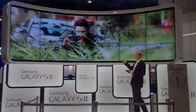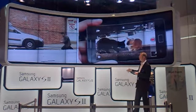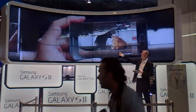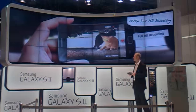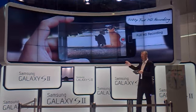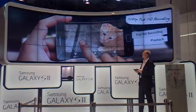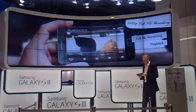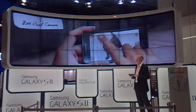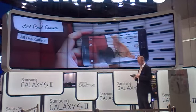Let's go back to business. As you can see, the Galaxy S2 is used for shooting videos, and of course with 1080p full HD video recording. The S2 can instantly capture this kind of picture anytime and, as you can see, anywhere. And of course, exactly the way he sees it, in high resolution. But it's not only limited to full HD video recording and playback on the 4.3-inch Super AMOLED Plus display. This Galaxy S2 can of course give you the chance, with the 8-megapixel camera with an LED flash, to capture every exciting moment in the future.